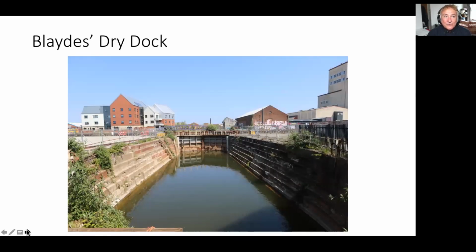It actually didn't belong to the dock company, this one. It was called Blades Dock, because they're a family whose house we'll see in a minute. And it was here that they built the ship Bertha between 1782 and 1784, later renamed HMS Bounty, as it was bought by the Royal Navy for £1,950 in 1787, equivalent of £250,000 today, because it led to the mutiny on it, led by Fletcher Christian against Captain William Bligh in 1789.